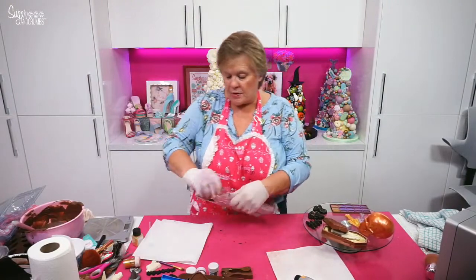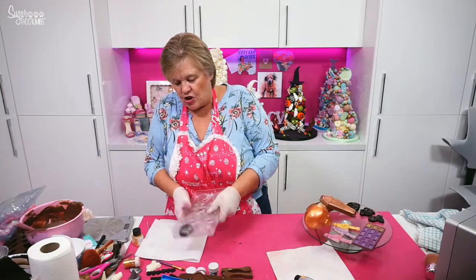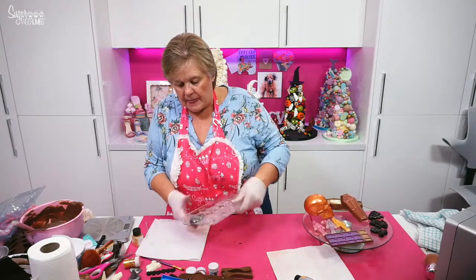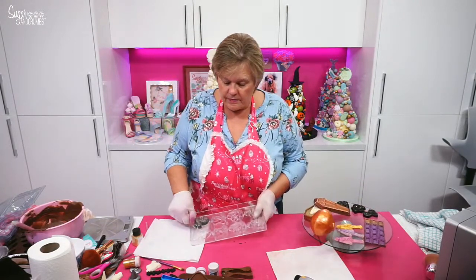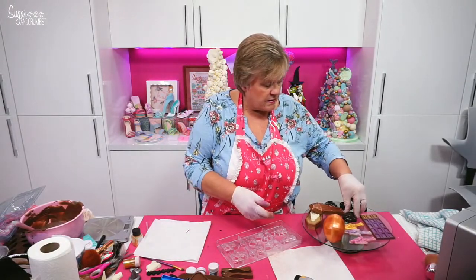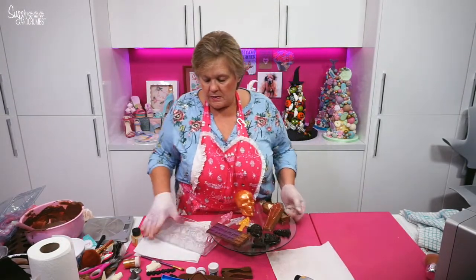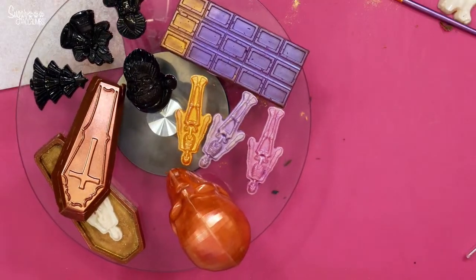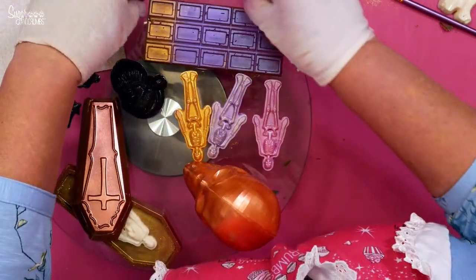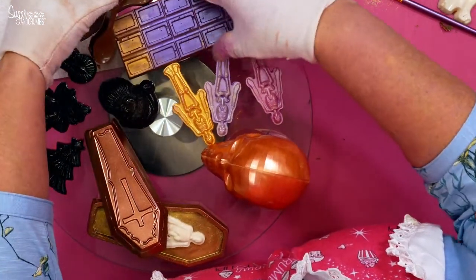I'm just waiting for Father Christmas to come out. He wants to come out. It's too early for him to come out. Come on. Here he goes. There he is. And then I have my two lovely dessert spoons there.